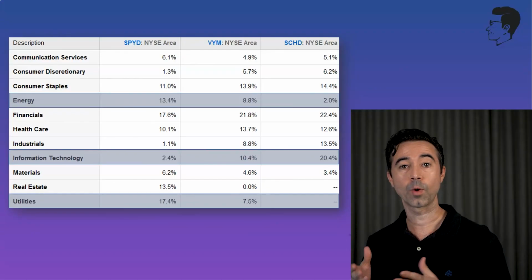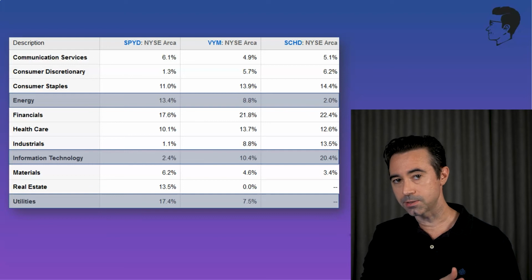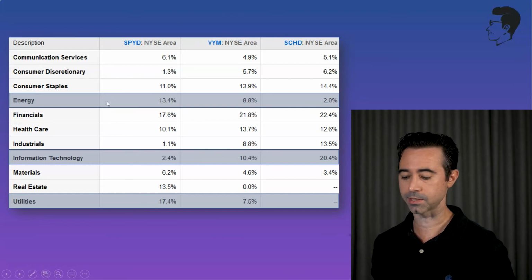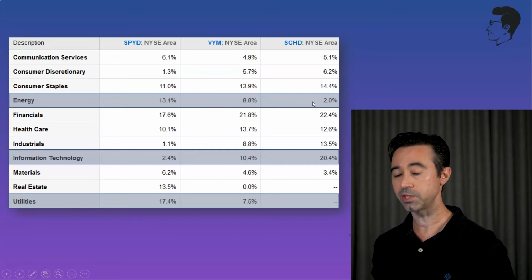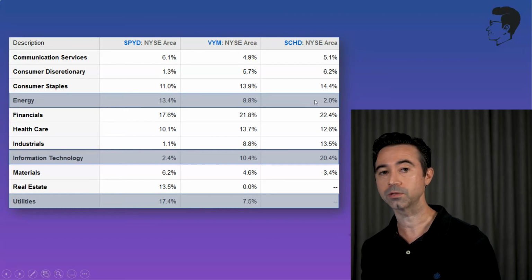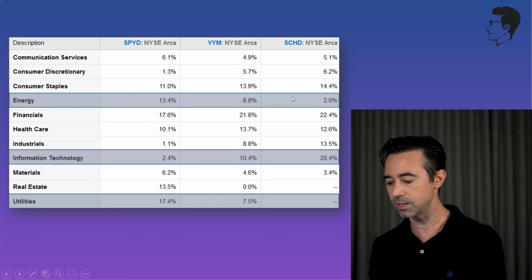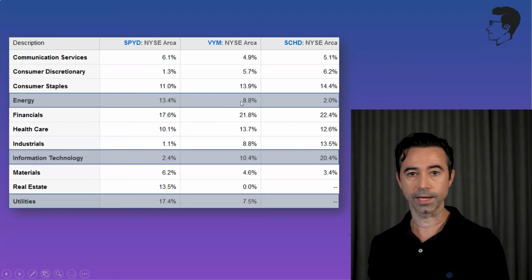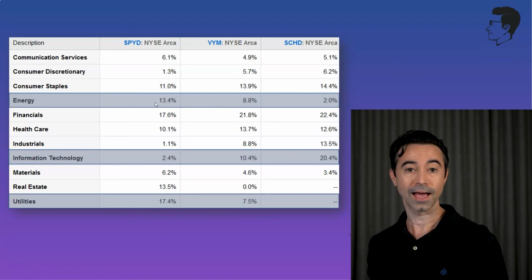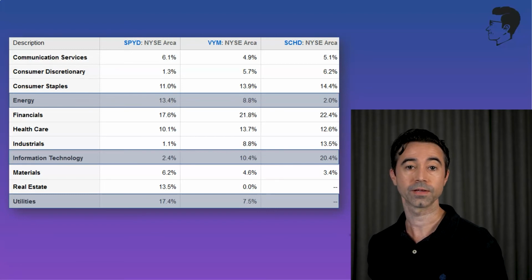And now looking at the weightings of the different sectors inside SCHD and comparing it to its 2 peers, SPYD and VYM, we can see some interesting things. Energy, for example: SCHD only has 2% in energy, which, like I said, the fundamental factors are not weighted towards, when VYM has 8.8% and SPYD has 13.4%. And energy has been the best performer so far this year in terms of sectors.